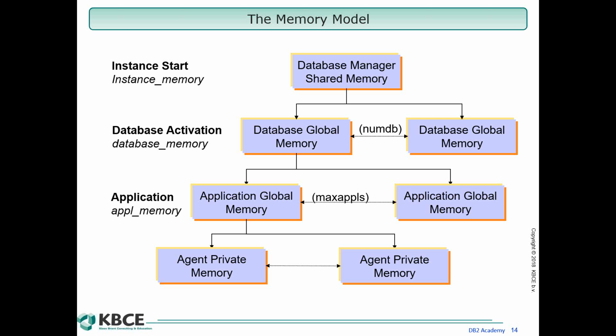Then, of course, there are the databases which are active. Hopefully you activate them in a production environment by yourself. Otherwise, they are activated by the first connect, but also the last one turns off the lights, and that is not a very good idea. So the amount of databases which can become active is limited by NUMDB, and the amount of memory the database can consume is limited by DATABASE_MEMORY. Underneath the databases run the applications, and the applications are limited by APPL_MEMORY, typically something you don't tamper with unless you have very, very specific needs. And the maximum number of applications which can be simultaneously active is in MAXAPPLS, which is something different from the amount of applications which can be connected. So this is the maximum number of applications being active.